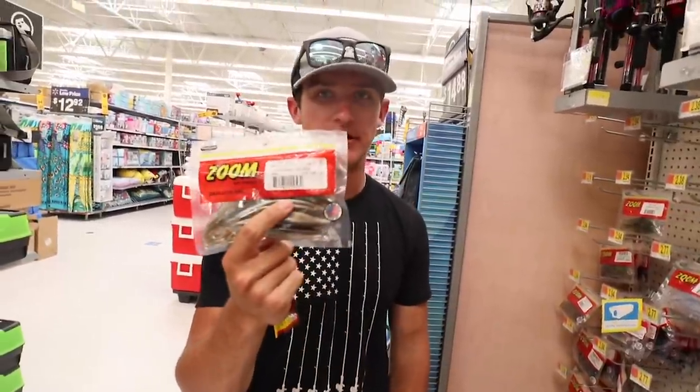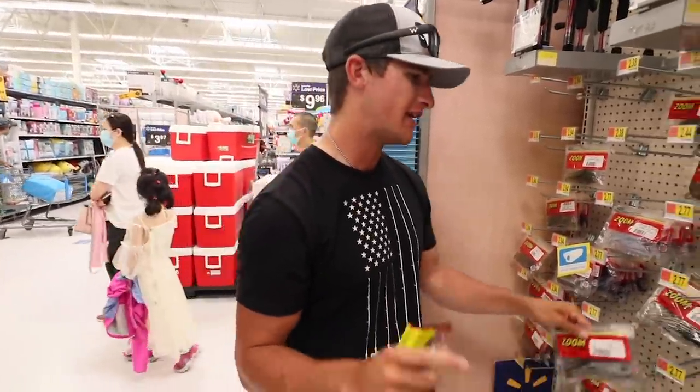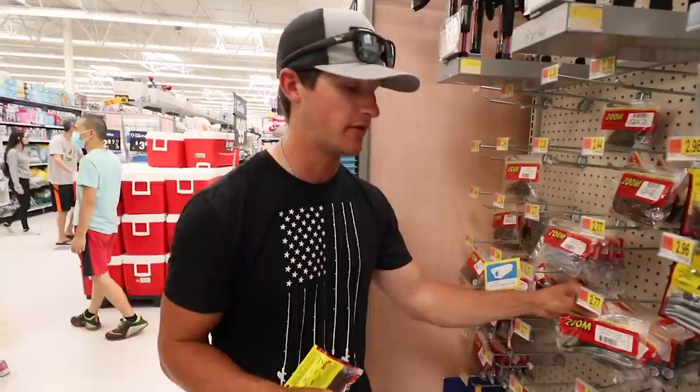You gotta go with your soft plastics. It doesn't matter if the conditions are just flat out horrible or they're amazing conditions. You're always gonna catch them on a worm. And then a fluke is another great option. You can work this thing fast, you can work it slow, you can just dead stick it on the bottom. I'm telling you, all those baits right there, that is killer. That's all you need really for this summer to go catch a bunch of fish.